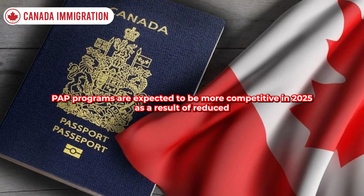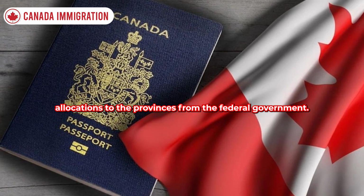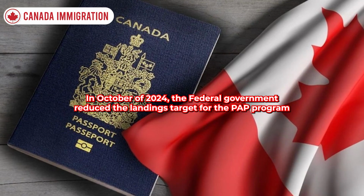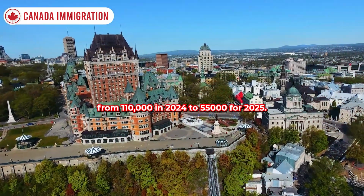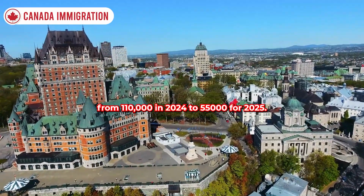Provincial immigration targets slashed in half. PNP programs are expected to be more competitive in 2025, as a result of reduced allocations to the provinces from the federal government. In October of 2024, the federal government reduced the landings target for the PNP program from 110,000 in 2024 to 55,000 for 2025.